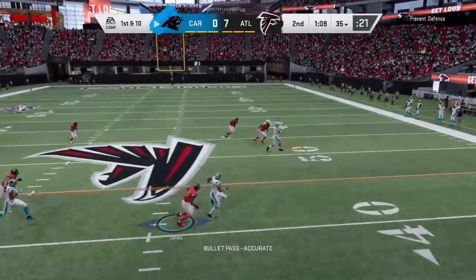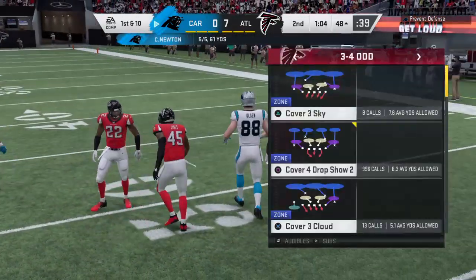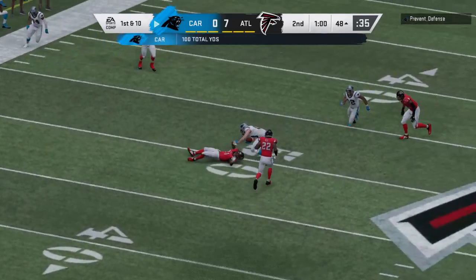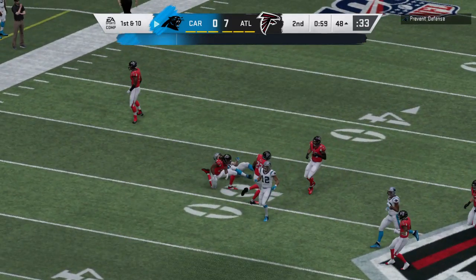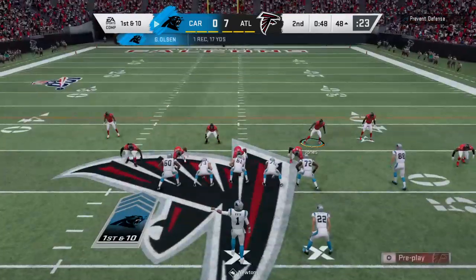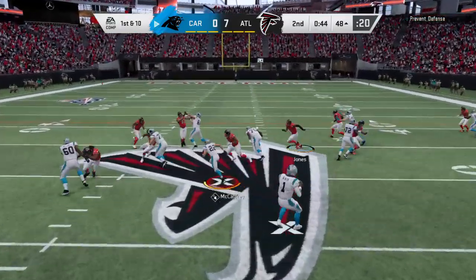Newton will throw. And this is caught. It's Greg Olsen. And he'll be taken down, but not before he gets into enemy territory. Another strong gain on the last 2 plays. They've moved it a combined 33 yards. Newton will bring him up first and 10. And he's a perfect 5 for 5 here to begin the game.